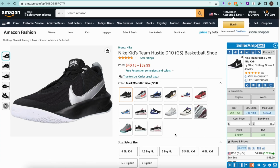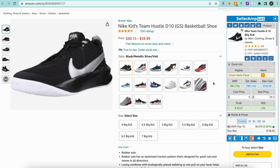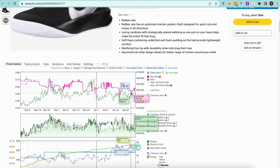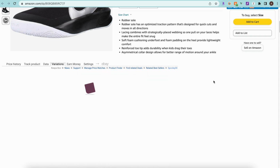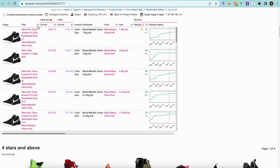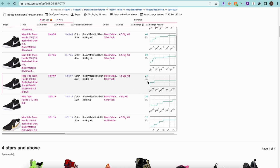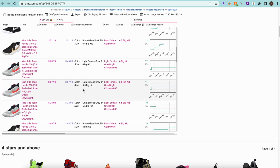There's quite a few variations on first glance here, but let's see if we can find one of the higher selling variations, or at least one with a good enough buy box that does sell often. If we go to the variations tab on Keepa, we can see that a lot of the buy box prices on some of these top variations are all in the 40s. We'd like to get that a little bit higher. So this one, still decent, 5%, not super high, but it's still towards the top.